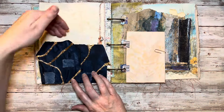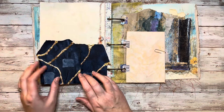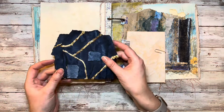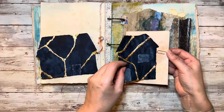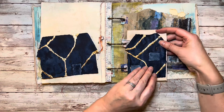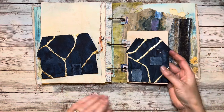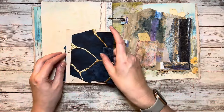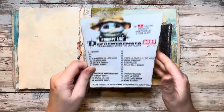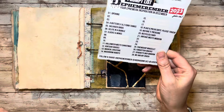They could be stuck down and become a pocket. They can be journaling cards in their own right. They could be tucked elsewhere in the journal. One could come and live on this envelope here and just be a feature. And the whole thing is just really fun. So I really liked doing that one. All done. Okay, so the next prompt is magical creature.